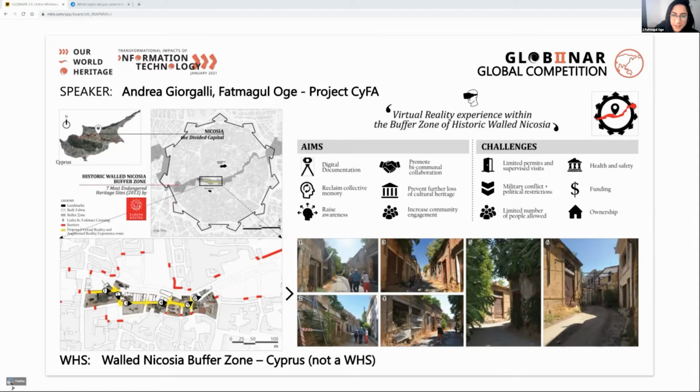As an initial intervention, the proposed virtual experience will be about a specified urban corridor, as you can see down in the map, that used to be part of the formal commercial core. The process of data collection, including digital documentation, formal user interviews, and similar methodologies will help to reclaim collective memory, promote bi-communal collaboration, thus enhance peace building and raise awareness in addition to community engagement. Because this area has been under the shade for so many years, this opportunity can also put a spotlight on it and hope to prevent further loss of our shared cultural heritage.